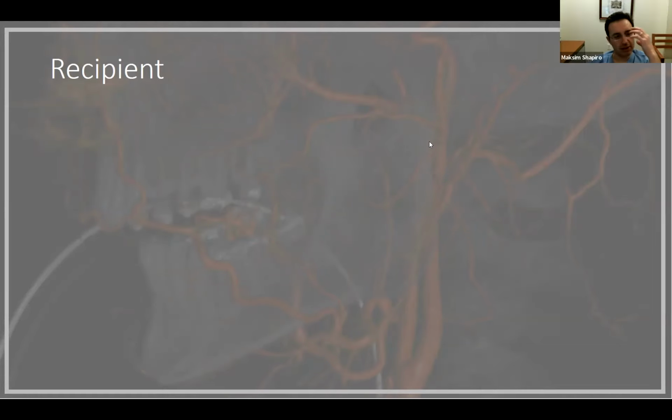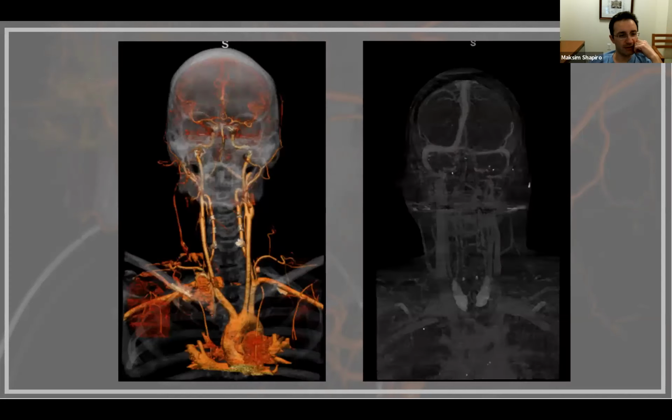All right, so we'll go through one case and then a couple of other points to reinforce what's going on. These are images of the recipient. The recipient gets a CTA evaluation. You see the venous phase; obviously the arterial phase is usually better.